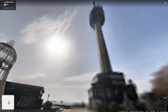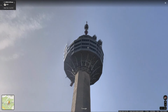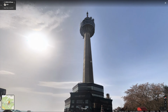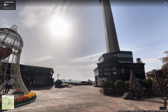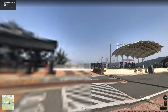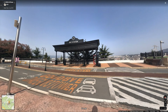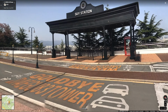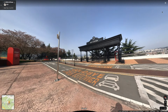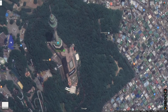Let's see it from below, maybe. Alright, where is it? Okay, there it is. Oh, yeah. Pretty big. Yeah, quite large. I don't think it's the biggest or anything, but that's definitely a significant tower. Great place for viewing stuff, seeing the city. Good place to check out. Sky Station. What does this say? Goodbye. Okay, goodbye tower. Alright, so not sure what that's about. Interesting.